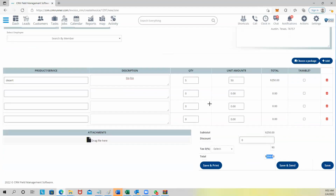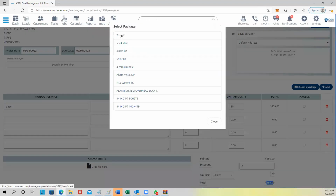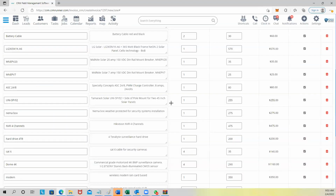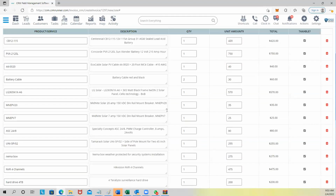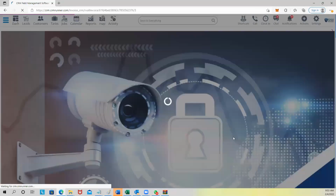Perfect. But yes, we can create packages. So you can say, okay, breakfast, this, that, whatever kind of deals you're offering. For example, if I type something long, I have a breakout of everything that I need, and I can add attachments and stuff like that. You can add discounts, you can add taxes if you need, and then you can click save and send to the customer, and I'll save it just to show you how it looks.